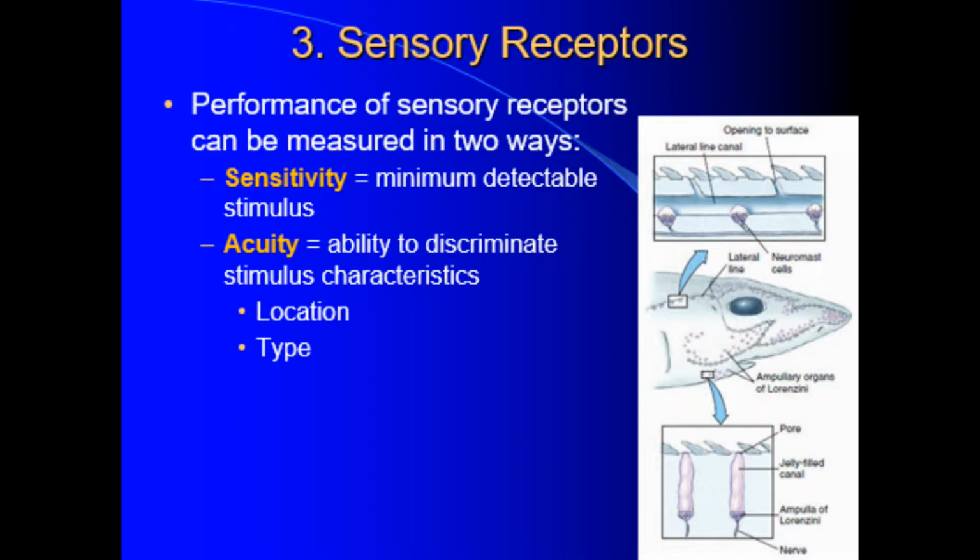But another aspect of this is the acuity, that you can distinguish between sensitivity. You can tell the wavelength of sound that's coming in. You can discriminate pitch and you can discriminate volume, those kind of things. You're not just sensing something, but you can tell what it is. You can tell how loud it is. You can tell what kind of chemical it is. You can tell what kind of electric field it is. Now that's different than just being sensitive to something.